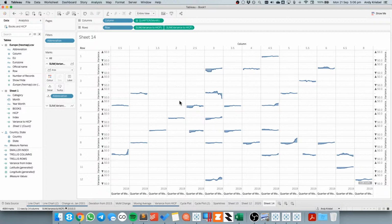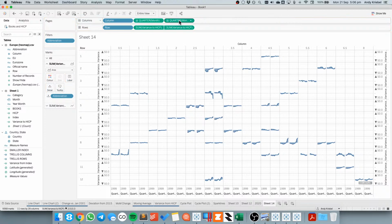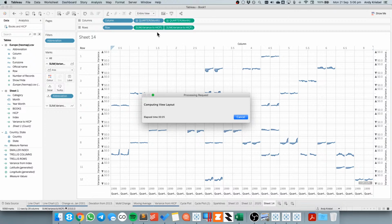So this is looking at the index of books compared to the index of, yeah, so this is looking at books versus, what am I trying to say? Yeah. What I was hoping to do was combine those and make them squares as well. But I can't do, what if I did, no, I can't do that. I can't do a double dual axis. Oh, maybe I can. Yeah, see, it made this one discrete. Oh boy, hope I didn't just crash it.